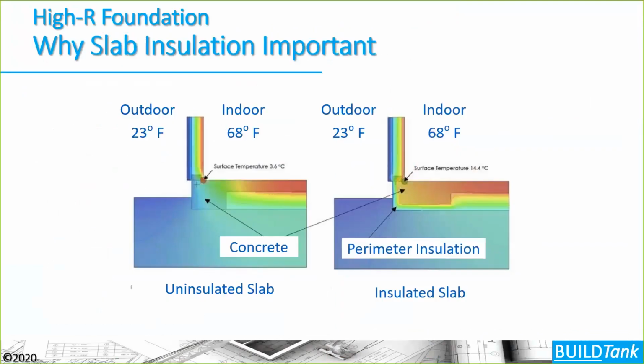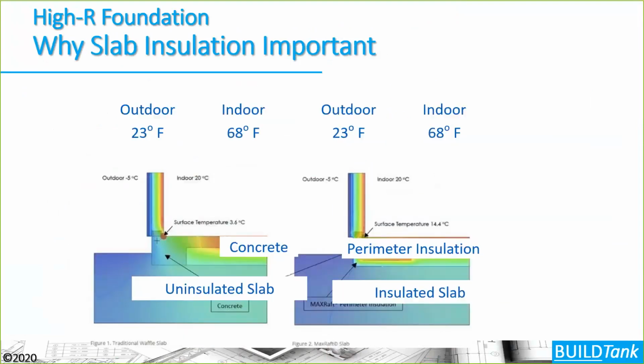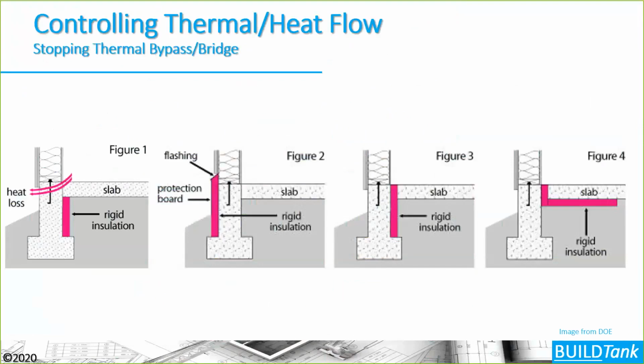Now, the slab edge insulation requirement and ensuring that you have a minimum of an R5 is the demonstration. This slide basically demonstrates why you need that. You've got a significant amount of heat loss through that slab at that slab edge here, so you want to make sure that you get that done and done correctly here. So you have a variety of different ways that you can insulate that slab edge to avoid that heat loss and that thermal bypass that's shown in the picture on the left here.